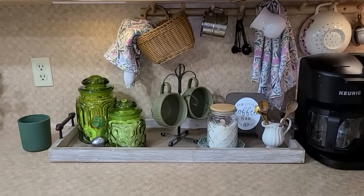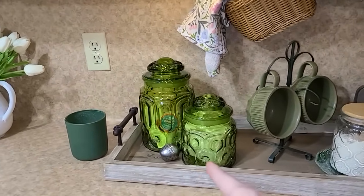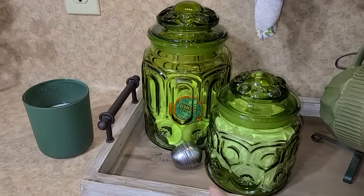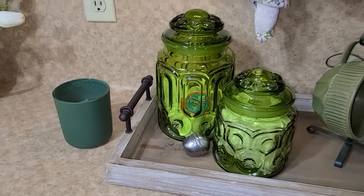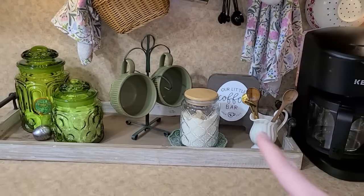Okay, I didn't do too many changes, just enough though to help me out. And I just took that little tea ball, I think it's what it's called. You put loose leaf tea in it that I got from a vintage store. I just laid it there. I think that's going to be a little sweeter. I liked it hanging there, but again, it just kept falling. So, okay, so then I just changed out my regular coffee cups that I use to go there.